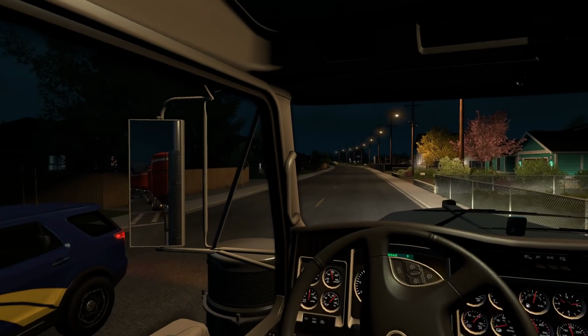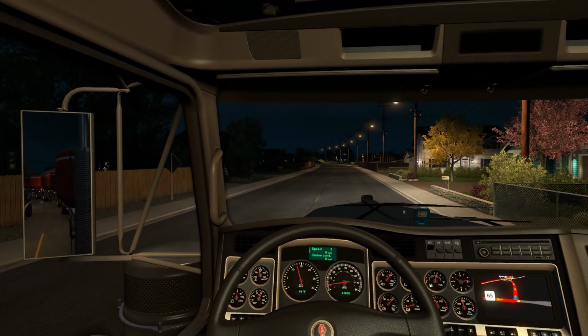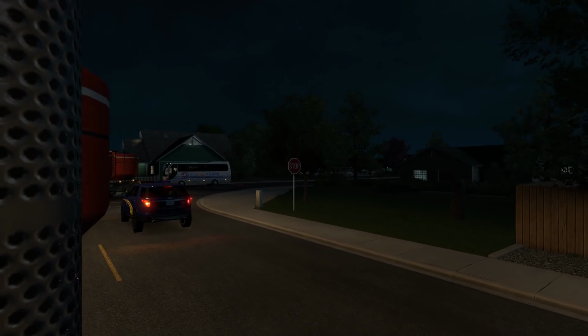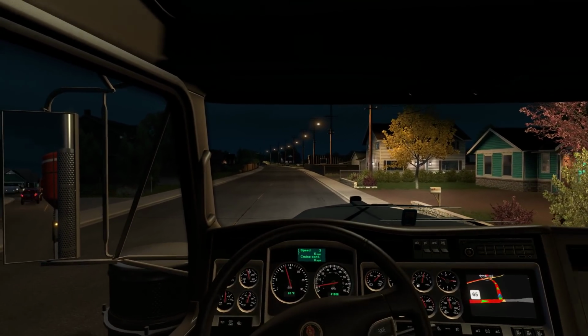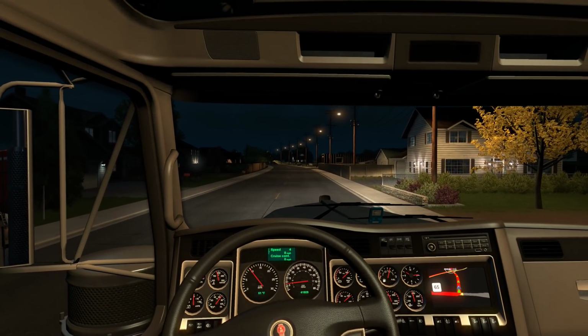Oh, they actually have different versions of this police car. How do you call it? State Trooper or something? Oh no. Please don't hit the guy. I don't want a penalty this early in the career. It's going to be pretty pricey.